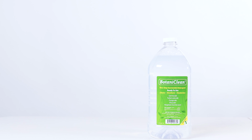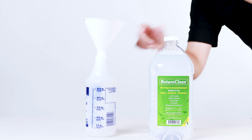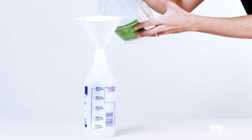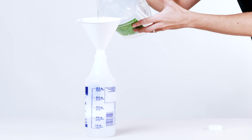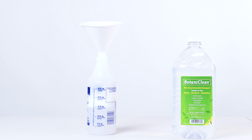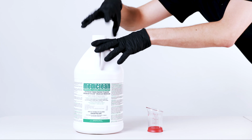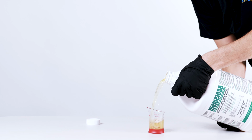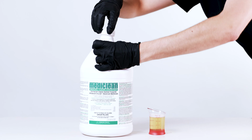BotaniClean uses a unique nature-inspired thymol blend that's EPA registered as a Category 4 low toxicity disinfectant requiring no PPE. BotaniClean is ready to use, so no mixing is needed. It works great for general cleaning and disinfecting. As the name implies, Mediclean Germicidal Cleaner Concentrate, which I'm going to call GCC for short, is concentrated and effective for tackling the toughest cleaning jobs.